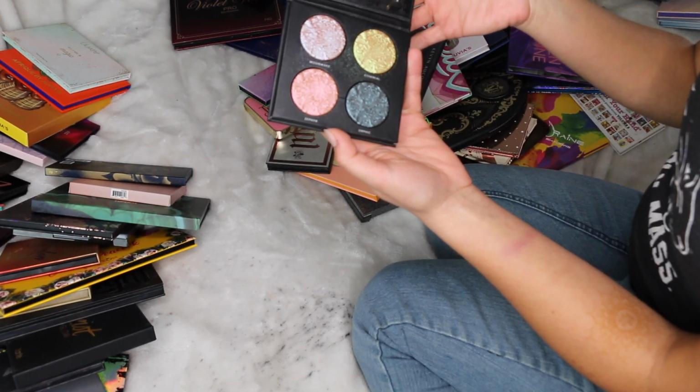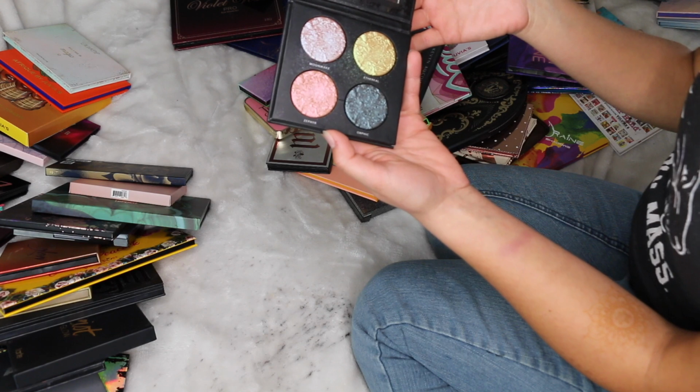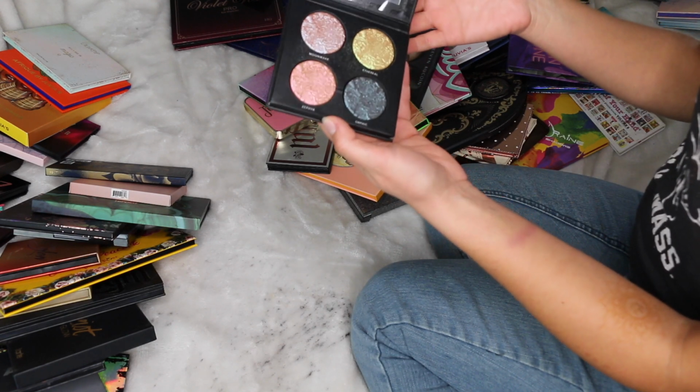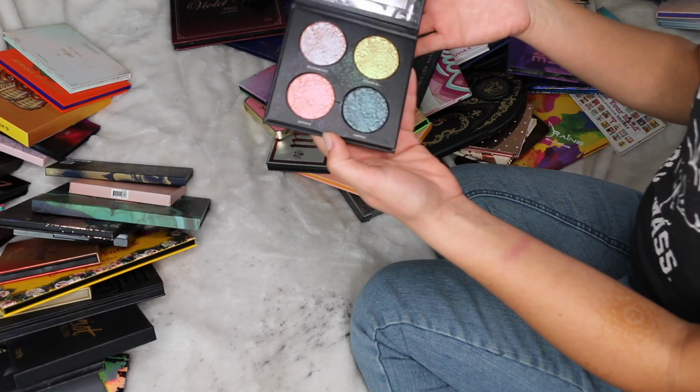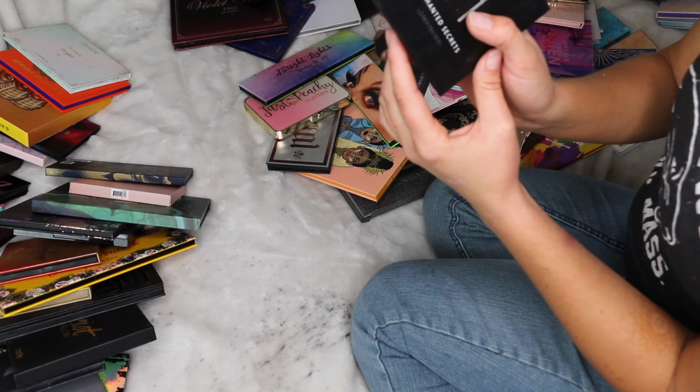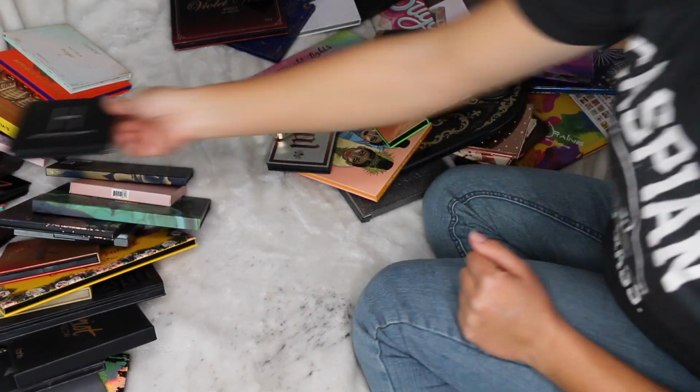It's so pretty, but I do have colors in my collection that are pretty similar to what you can find in here, even though this is so pretty. I think one of my friends would really like it. So I'm going to pass that on.